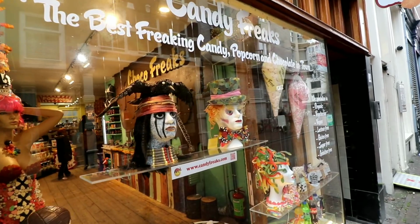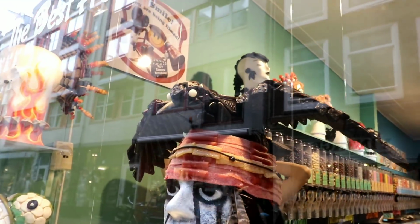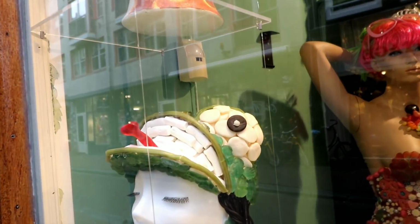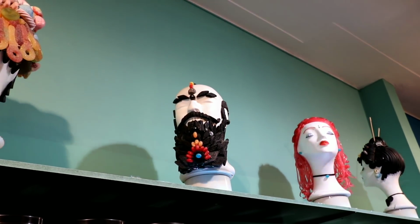Now check this out. Some sort of candy shop. See the hats all made of gummy worms and everything, and then the crow, the whole thing, all of it's food. Even down to the frog hat. And the mohawk. Wow, inventive. Wow, look at that one.